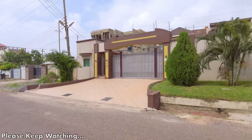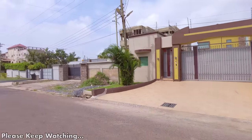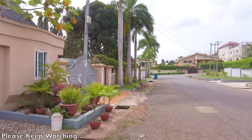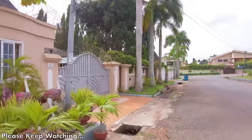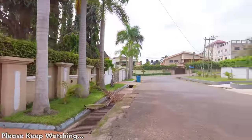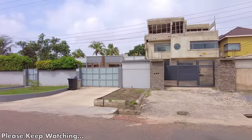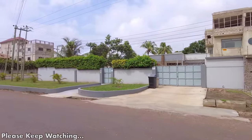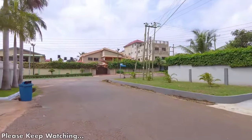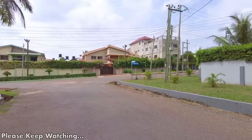Wow, this is a very massive house. So we are currently on East Legon here, exploring the community, the streets. Very nice places all over East Legon here. We are in Kampala Street or Kampala Avenue. That's the name of this lane. We started from Boundary Road. We are now in Kampala Avenue.